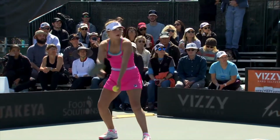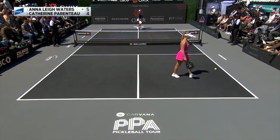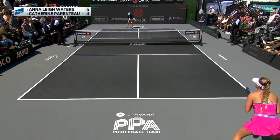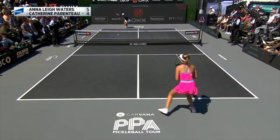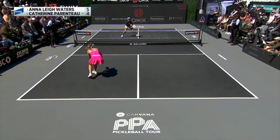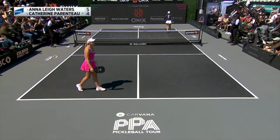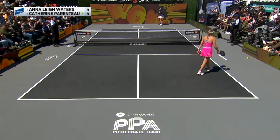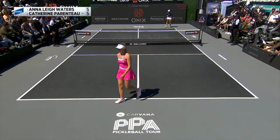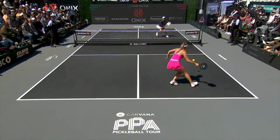Welcome back, everybody. Anna Leigh Waters up 5-4 in game 1. Side out. Misses that, so Catherine gets the ball back coming out of the timeout. 4-5. Catherine Parenteau, Inspector Gadget arms, are you kidding me? And that's what I saw in the last match, is Parenteau was amazing on the full stretch, hitting volley after volley and forcing Waters to try to pass her again and again and again.